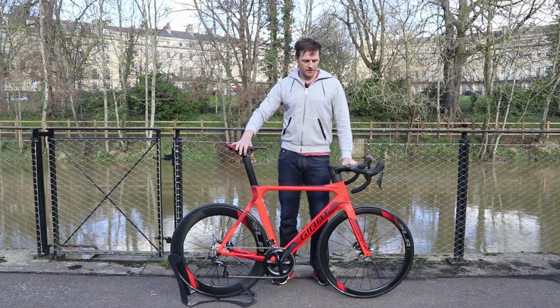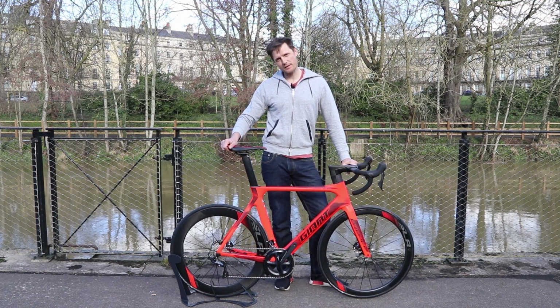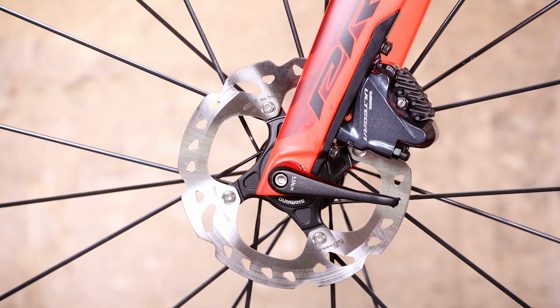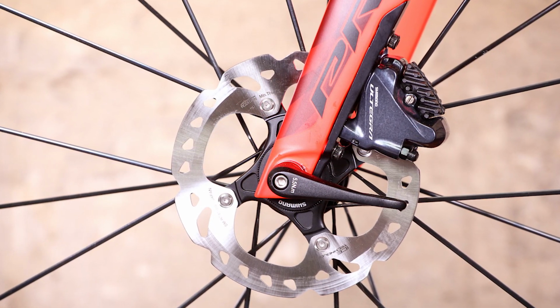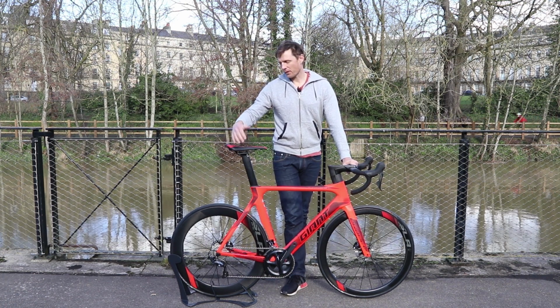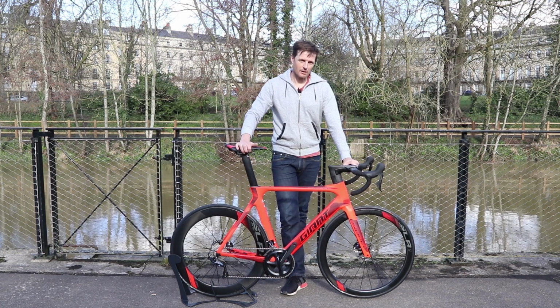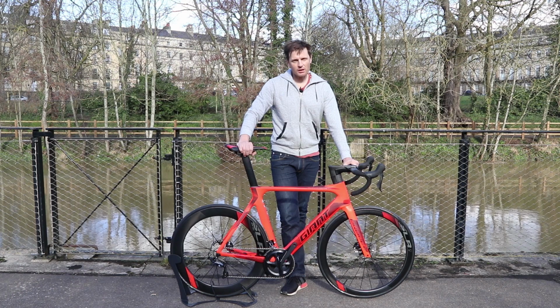Now, another of the key features is, as I mentioned up top, this bike comes with disc brakes. Aero road bikes with disc brakes has been a thing for the last couple of years, probably, maybe a little longer. Traditionally, we've thought of disc brakes as having a negative effect on the aerodynamic efficiency of a bike, but Giant flipped that on its head.